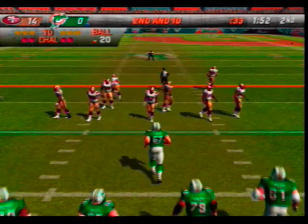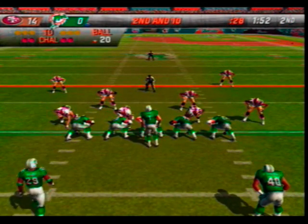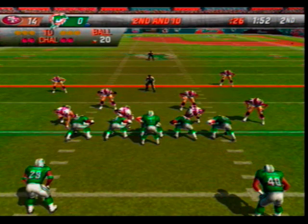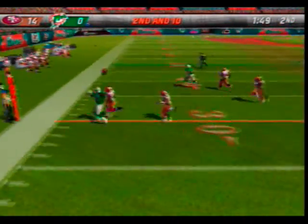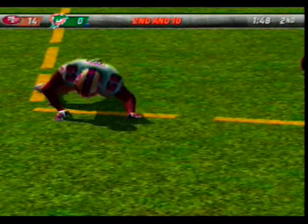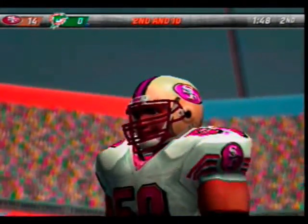Second and 10. Ball on the 20-yard line. Using split backs. Dropping back. Pressure, gets rid of it. Lewis was his intended target.